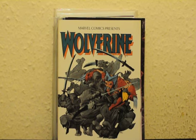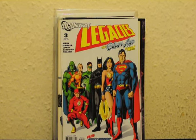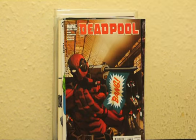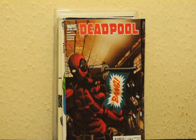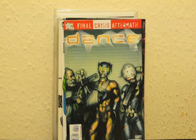Right. Trying to get into my comic box, and here we go. DC Universe Legacies #3 with the Silver Age. Is this, yeah, Deadpool 26. One of those weird miniseries that DC brought out as a Final Crisis aftermath, which showcased the Japanese superhero team that they introduced in the Final Crisis miniseries. This is Final Crisis Aftermath Dance #4. Really, really peculiar miniseries. Not quite sure if anybody actually knew what was going on in that one, but if you did understand what was going on in this miniseries, please comment down below, because I'd like to know.